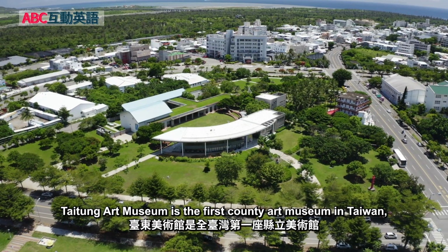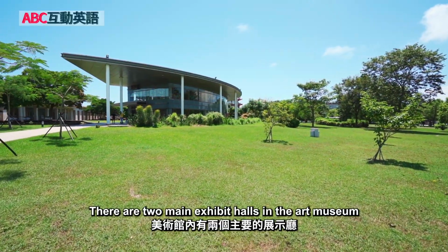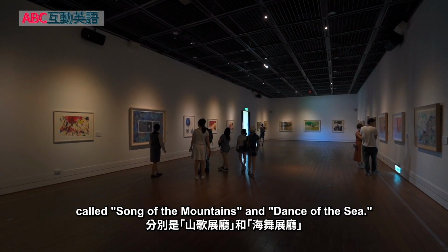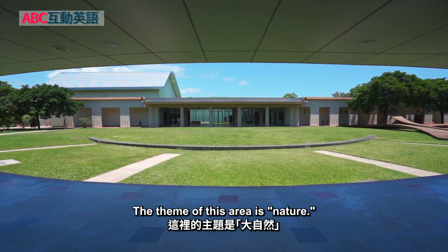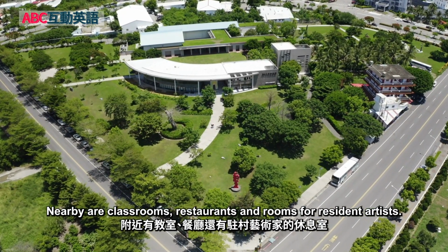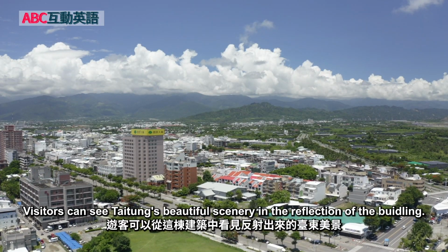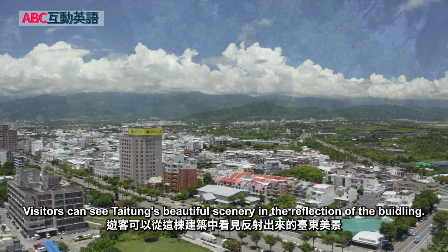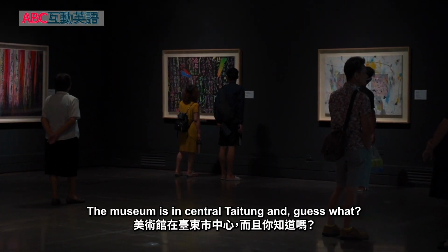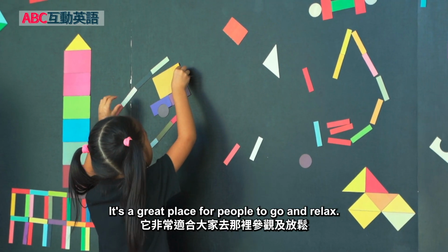Taitung Art Museum is the first county art museum in Taiwan, and it was opened in 2007. There are two main exhibit halls in the art museum called Song of the Mountains and Dance of the Sea. The theme of this area is nature. Nearby are classrooms, restaurants, and rooms for resident artists. This building also has a very modern design. Visitors can see Taitung's beautiful scenery in the reflection of the building. The art park outside has a lot of landscape art, which is very beautiful. The museum is in central Taitung, and guess what? It's free to enter. It's a great place for people to go and relax.